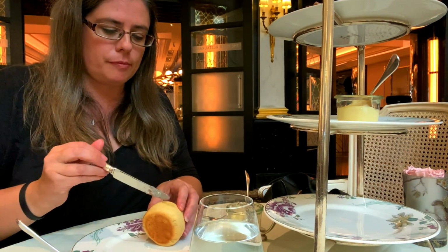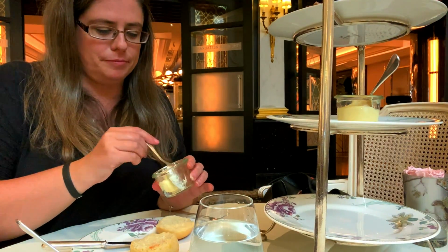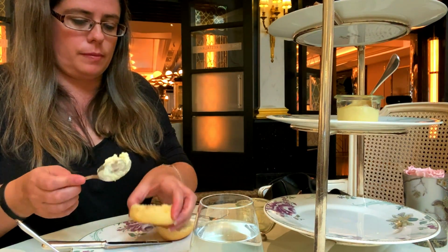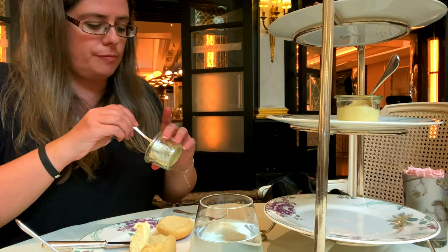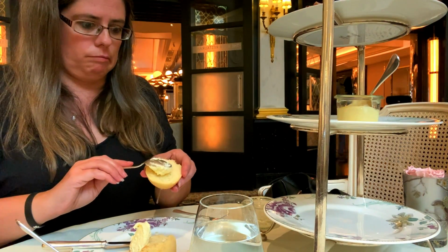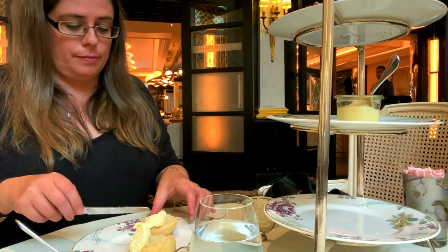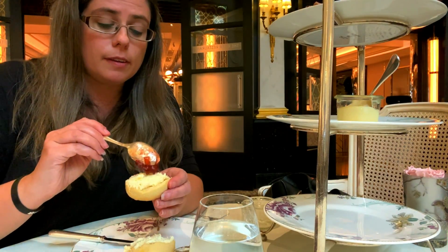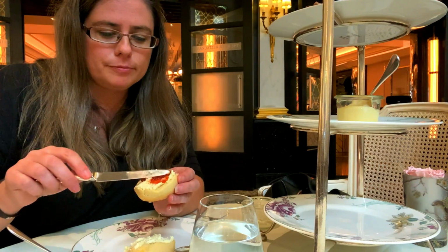Now I'm just having another plain scone. I asked to swap out the fruit scone for another plain one, and they were really accommodating, and it was still lovely and warm, which was gorgeous. So just using the rest of the clotted cream. Again, you can ask for more clotted cream and more preserve and lemon curd if you run out, which is always really nice. So I'm just using the last of the clotted cream. And then I did particularly like the strawberry preserve compared to the lemon curd, so I ended up just using those really.